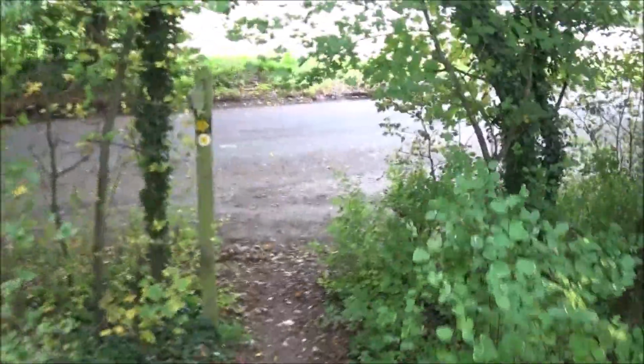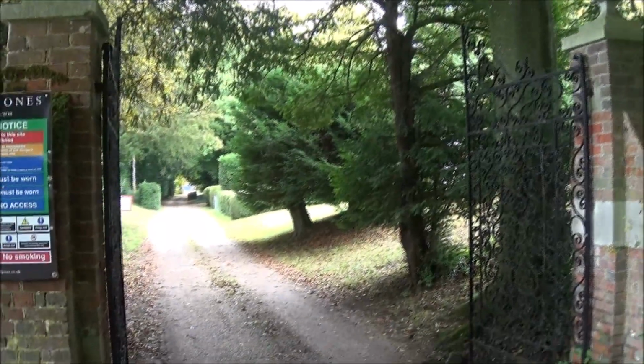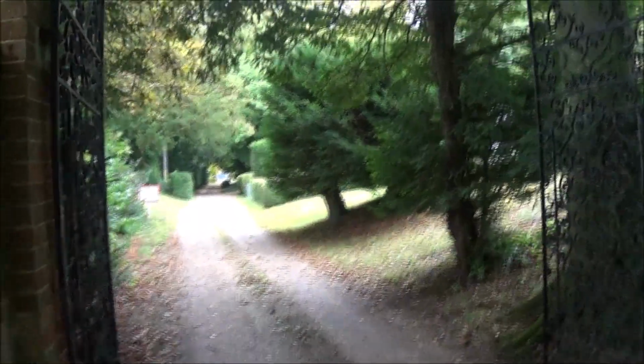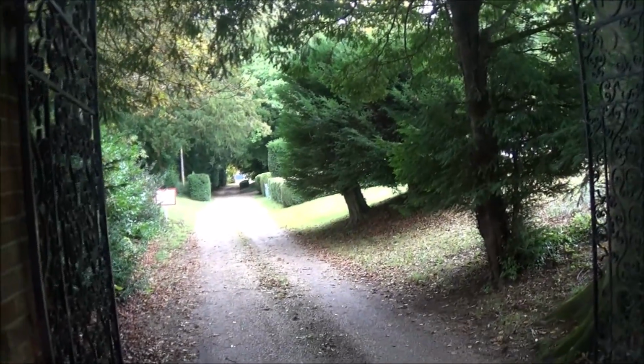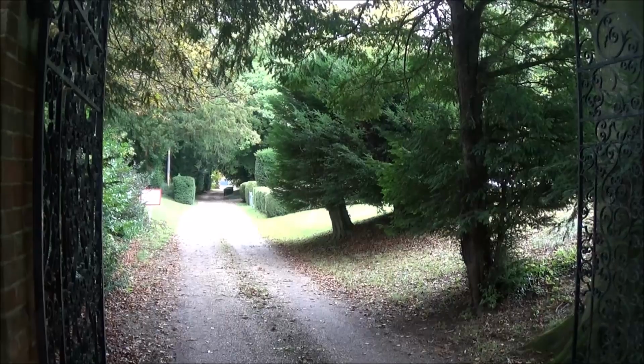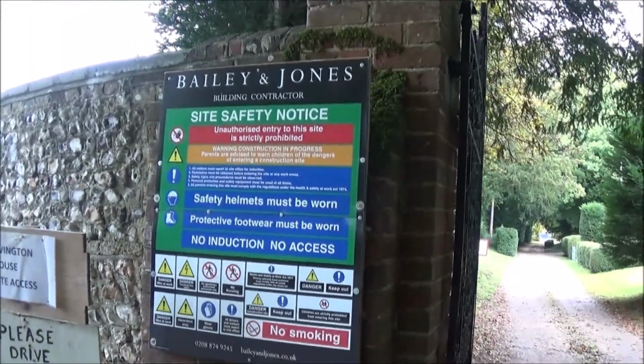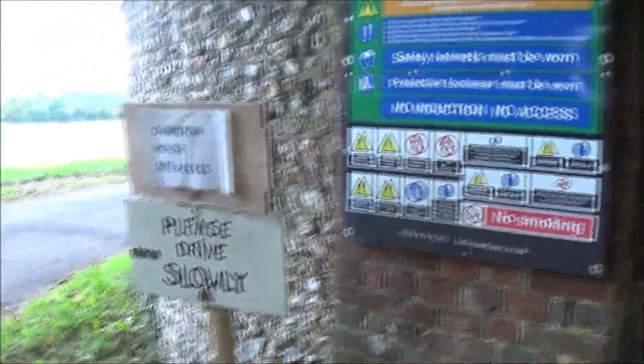Confirmation it's the right track. The signpost pointing in the reverse direction. And these are the gates to Ovington House, which lies down there. It's a small country estate. Nobody that you would know or I would know really has owned it. Obviously having some building work done. But very impressive flint knap wall.